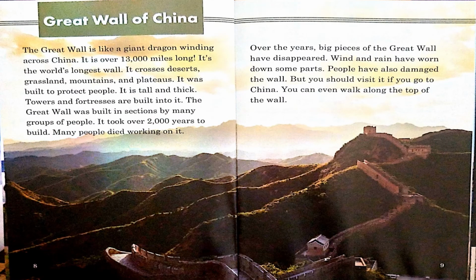Great Wall of China. The Great Wall is like a giant dragon winding across China. It is over 13,000 miles long. It's the world's longest wall. It crosses deserts, grassland, mountains, and plateaus. It was built to protect people. It is tall and thick. Towers and fortresses were built into it.